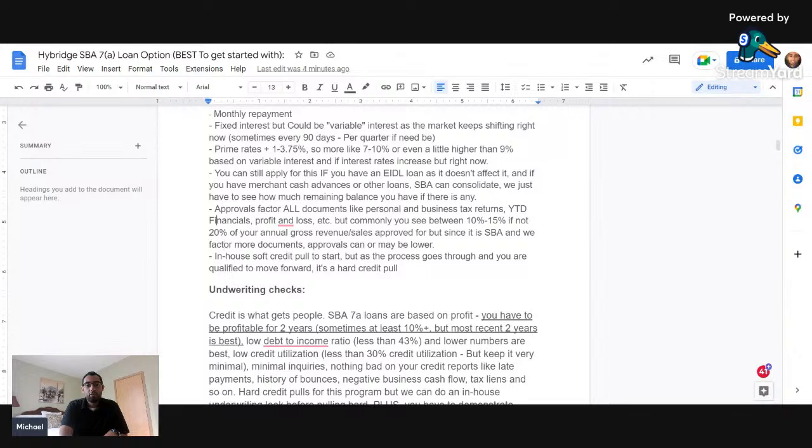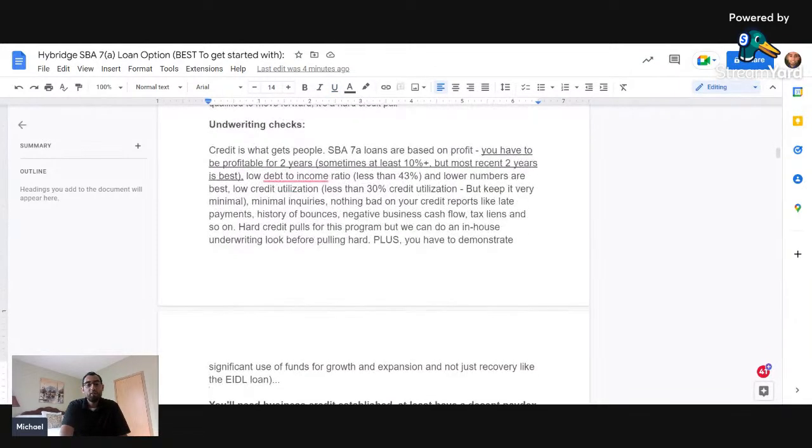And over here, we look at all of them, how much we approve for in-house, soft credit pull to start. But as they proceed and it goes through higher underwriting and you're qualified to move forward, it then turns out to be a hard pull towards the middle to end part of it. Underwriting checks credit, it's what gets people.